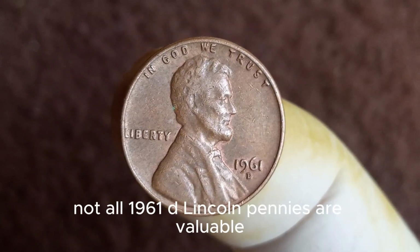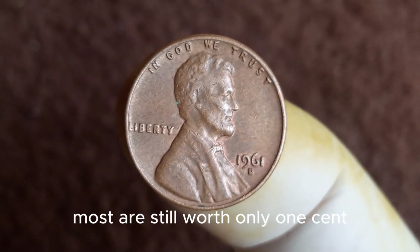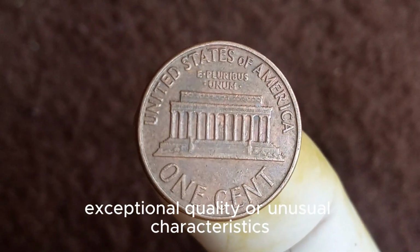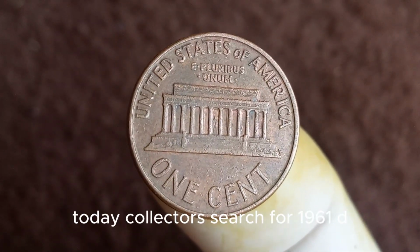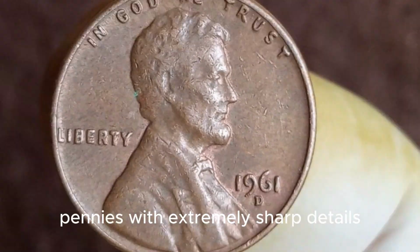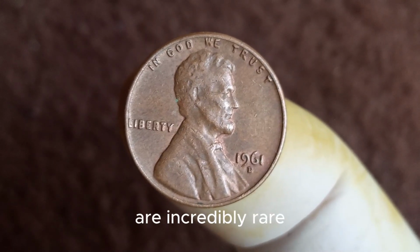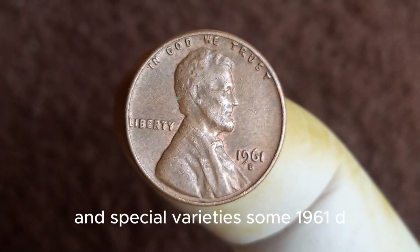Not all 1961 D Lincoln pennies are valuable. Most are still worth only 1 cent. However, a very small number of these coins were struck with rare errors, exceptional quality, or unusual characteristics that make them worth a fortune today. Collectors search for 1961 D pennies with extremely sharp details, perfect strikes, and original mint luster. Coins that were never circulated and preserved in near perfect condition are incredibly rare, but the real value explosion comes from mint errors and special varieties.